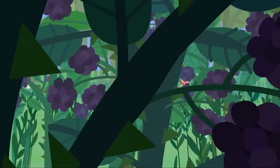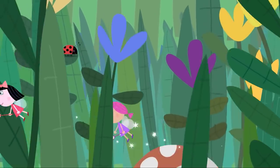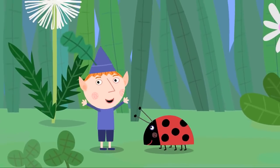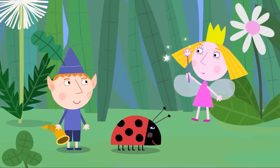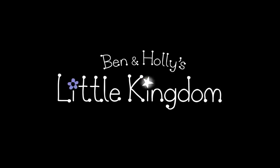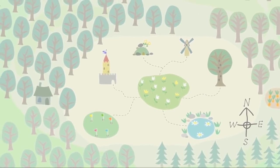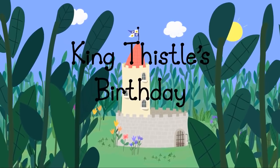Somewhere, hidden amongst thorny brambles, is a little kingdom of elves and fairies. Everyone who lives here is very, very small. I'm Ben Elf. And I'm Princess Holly. Come on, let's play. Wait for us. Ben and Holly's Little Kingdom. Today's adventure starts at the little castle. King Thistle's birthday.